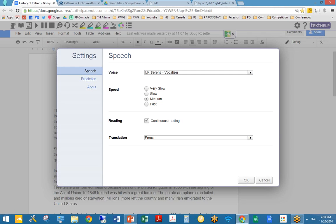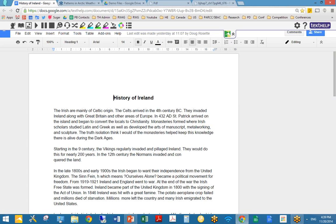You can also decide if you want it to continuously read. And then you can translate and have it speak back from English to either Spanish or French. So a lot of flexibility with the voice choices here for the text-to-speech.